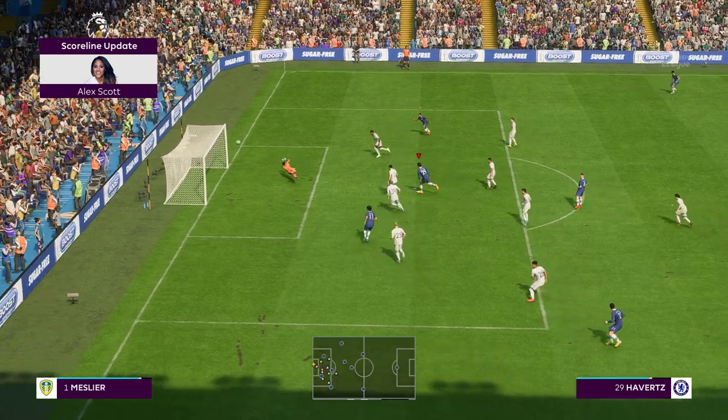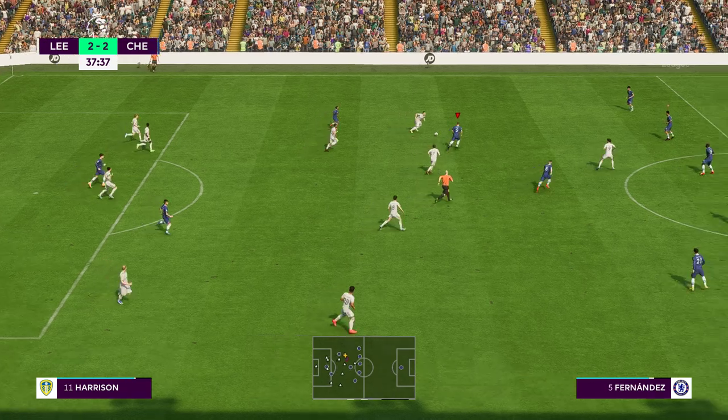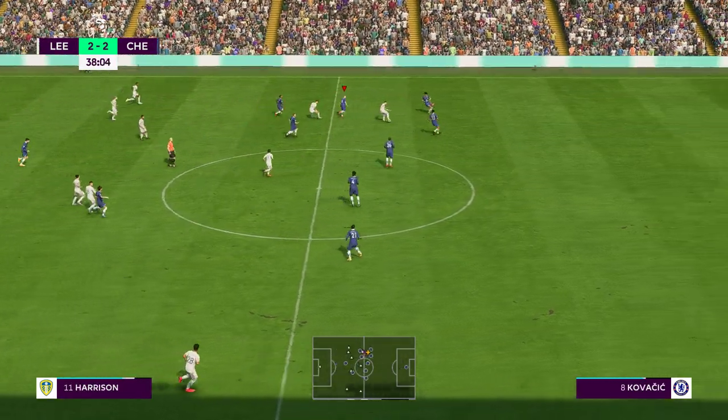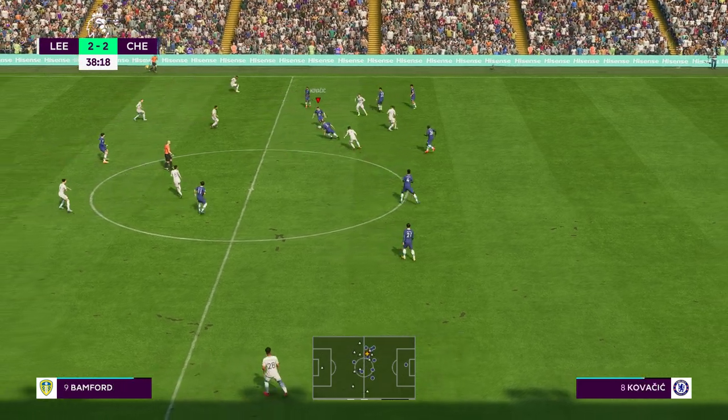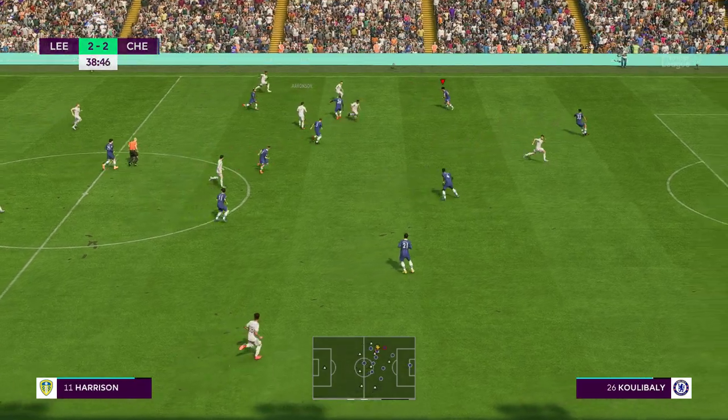Oh, hang on, Alex. Big chance here. Quartered by the post. Well, threat's over for now. Well, that was a great opportunity for Chelsea to take the lead. If they continue to make chances, you sense they'll get their noses in front soon.